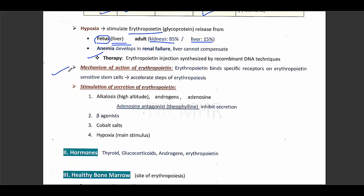The stimulation of erythropoietin secretion occurs in cases of hypoxia, as we said, in high altitude, in alkalosis, by androgens like testosterone, and by adenosine. Mentioned here is the adenosine antagonist theophylline, which is contained in tea, so it inhibits secretion.